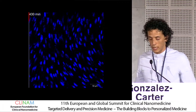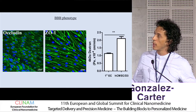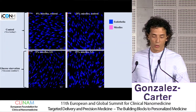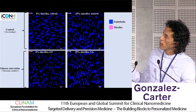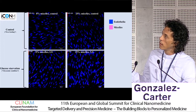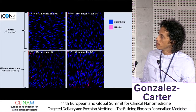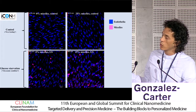and minimal intercellular gaps. And importantly, the monolayer adopts a BBB phenotype as represented by intercellular occludin and ZO-1 expression and low paracellular transport. This visualization protocol was then applied to cells treated with the null micelles or with glucose-decorated micelles. And you can see that in the control condition, there is very little internalization of the micelles, represented by these pink aggregates. However, under the glycemic conditions, you see this robust increase in cellular internalization, specifically for the glucose-decorated micelles.